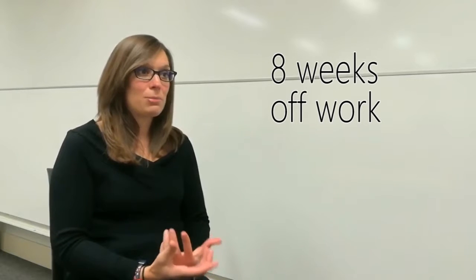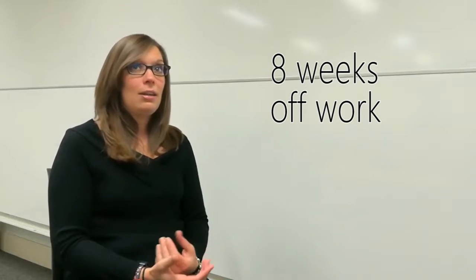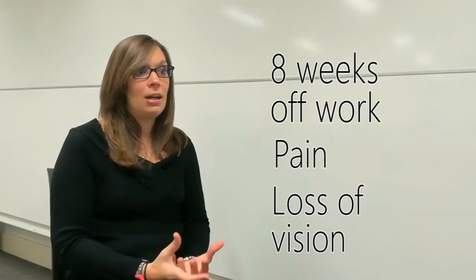Initially with my eye, with the flare-up of it, I just started with a red patch on my eye, and at that point they couldn't see anything, so they sent me away. It was then in the morning I woke up and I couldn't even open my eye. If they could have found out or confirmed the diagnosis quicker, I probably would have saved the 8 weeks of perhaps being off work and reduction in the hours that I was doing, and the pain and loss of vision that I did get.